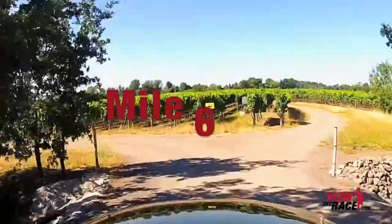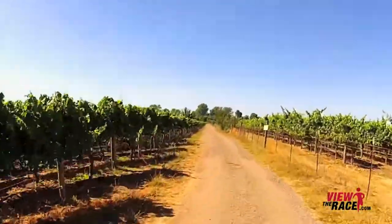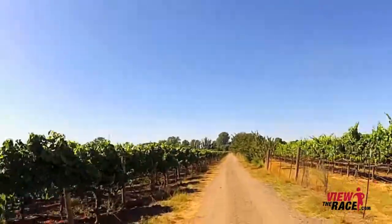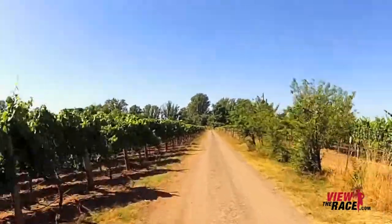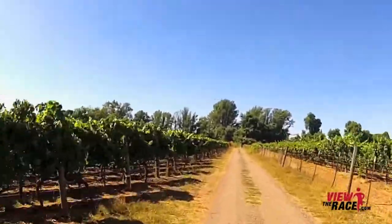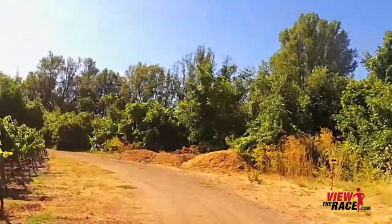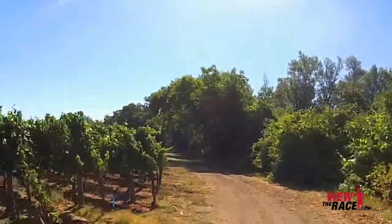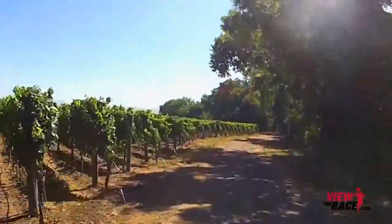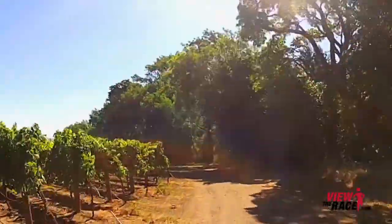So not only are you going to be running by vineyards on this course, you are actually running in the vineyards. So very unique. Most of the part in the vineyards, probably more than half of the part in the vineyards, is on dirt roads. You will not get a more up close and personal view of the vineyards than you will on this course.